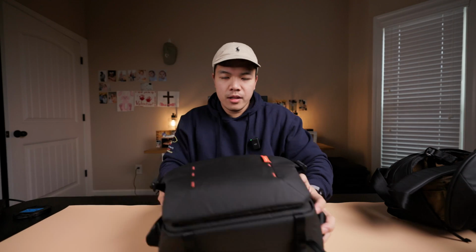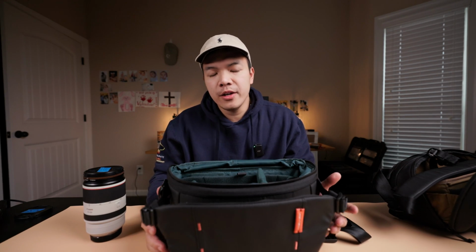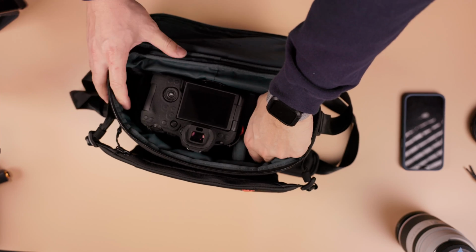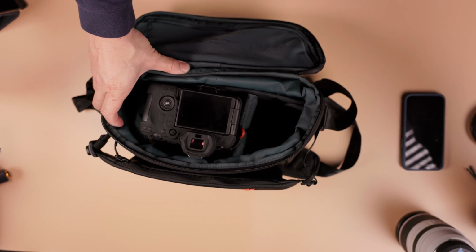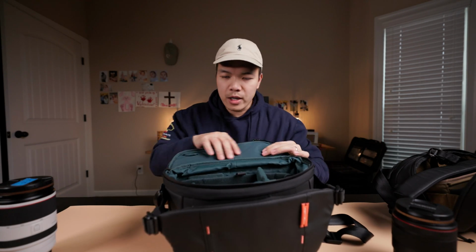The PGYTECH though, on the other hand, I've been very pleased with as I use it. In this PGYTECH bag, I could comfortably carry this R6 Mark II plus a 15 to 35 on it, or any lens I want. Then I could carry this 50 1.2 or this 70 to 200 2.8 in here. And the camera goes in here and it's comfortable. Everything is good to go. I would still have some room left for batteries over here or batteries up here.